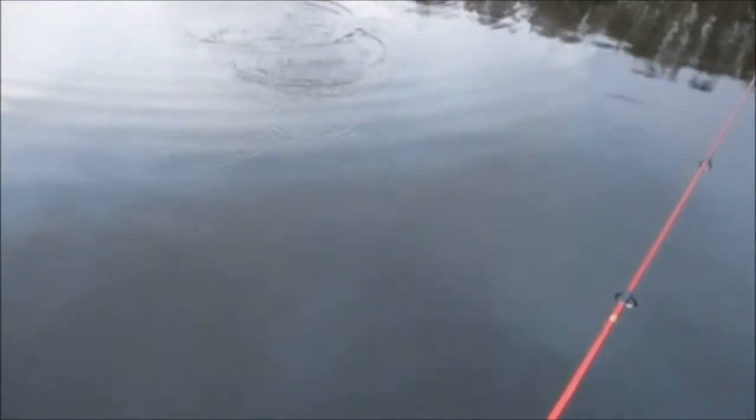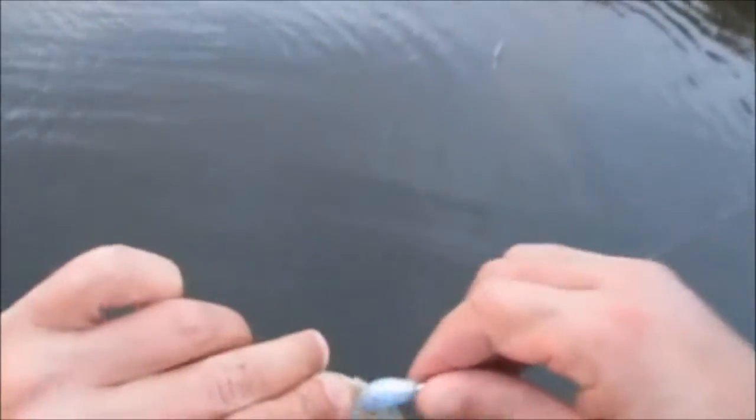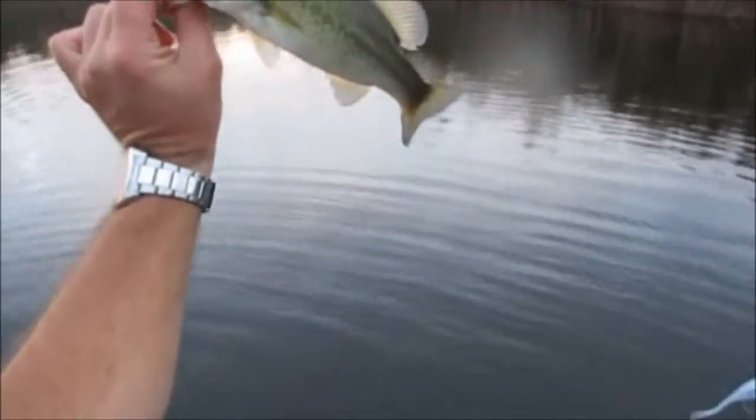Got one? Bass. Oh, I got a crappie. No, I got a bass too. That might have been the one that... That's the one I got. All right guys, I got a largemouth right at the end of the day. Can barely see as it is right now. It got off hers and then jumped on mine. Little guy, about 11, 12.